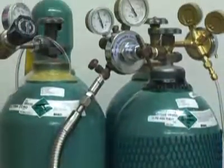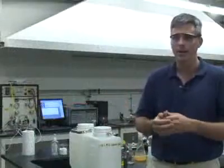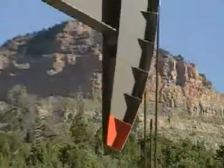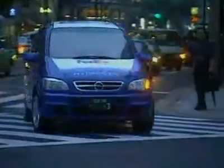The fuel cell runs best on hydrogen, but hydrogen is not available. You can't dig up hydrogen out of the ground. You can dig up a fossil fuel and convert it into a hydrogen-rich stream. But to do that in a fuel cell, you need to reform it and then clean up the gases quite a bit before you can put it in a fuel cell.